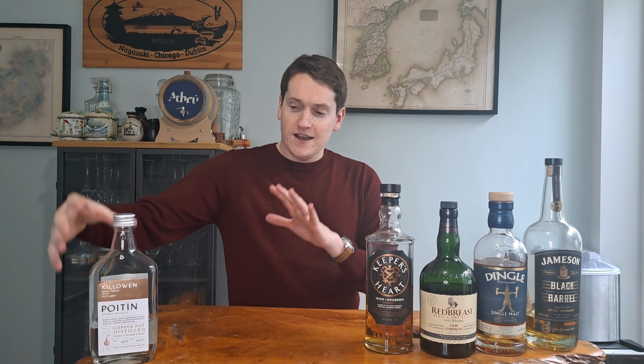Speaking of things more people might not have tried, before I go for my last whiskey, this is Poitín. This is something that is not whiskey, so I'm going to put it over there. This is Ireland's national spirit, and you can think of it as Irish moonshine. It's not actually Irish moonshine, but if you're thinking moonshine, you're thinking of a neutral enough grain spirit, which doesn't have to be made of grains. They can use potatoes and a lot of different things to make Poitín.